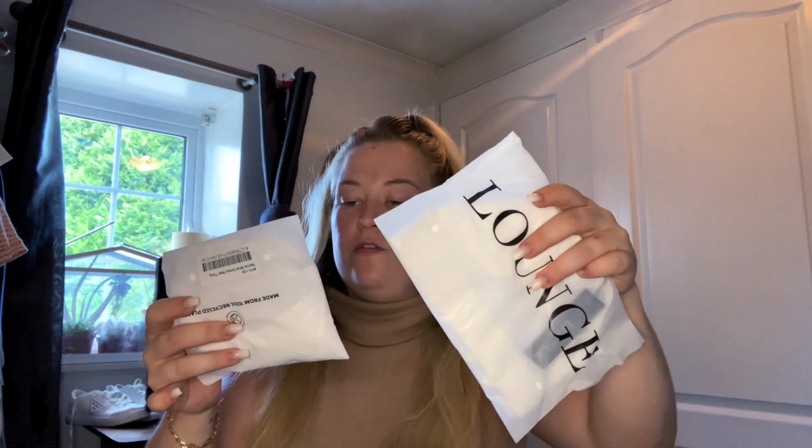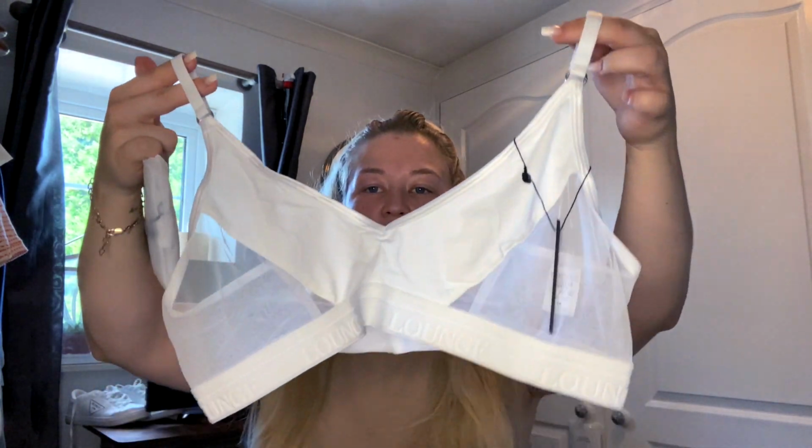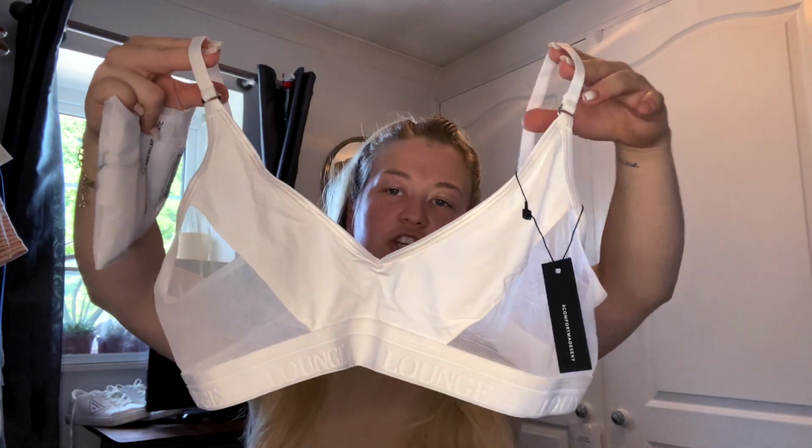Right. So this set is the contour mesh bra and thong. I got mine in the size medium. I am a 32 triple D or a 32E, depending on how they do their sizes. In the Loungewear set, that is a medium, because I did have to message them to find out what size that would be equivalent to in their bras, because they do a lot of bras in 32, 33, 32B, CD and all of that, but they also do mediums as well. So this is the contour mesh set.